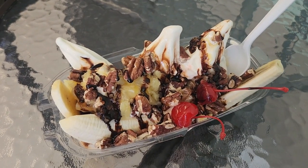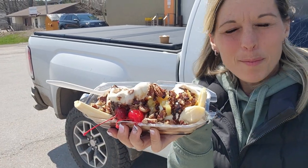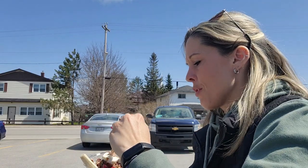Just look at this. A banana split fit for a queen. Here with my banana split, which is absolutely delicious. The crowd from the school just got in for lunchtime, and they are pretty well packed in there now and quite busy, so I decided to take my ice cream outdoors to eat. Delicious, it's so good. You can't beat ice cream.